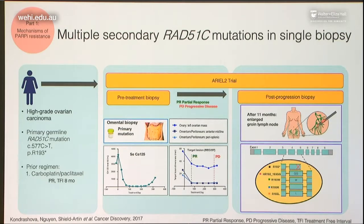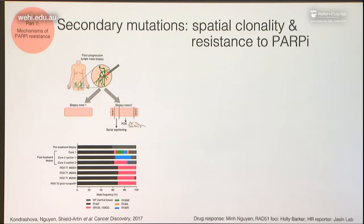So once again, we wanted to study these mutations in detail to see their role in causing resistance. First of all, what we noted was a high degree of heterogeneity. So we had 2 biopsies collected from the same lymph node, and we sequenced both of them. And you can see that in the first core, all 4 secondary mutations were present, while in the second core, just going from one section to another, there's a big shift in allele frequency between the mutations that are present, so that's showing a high degree of heterogeneity.